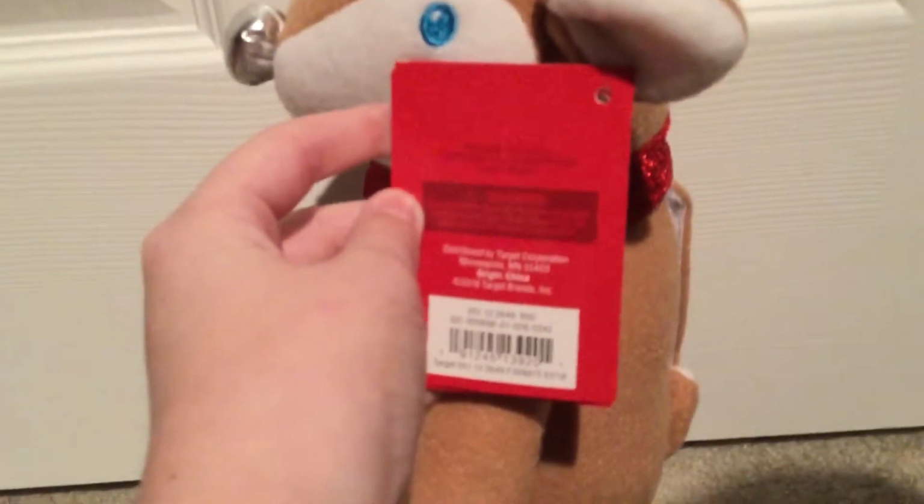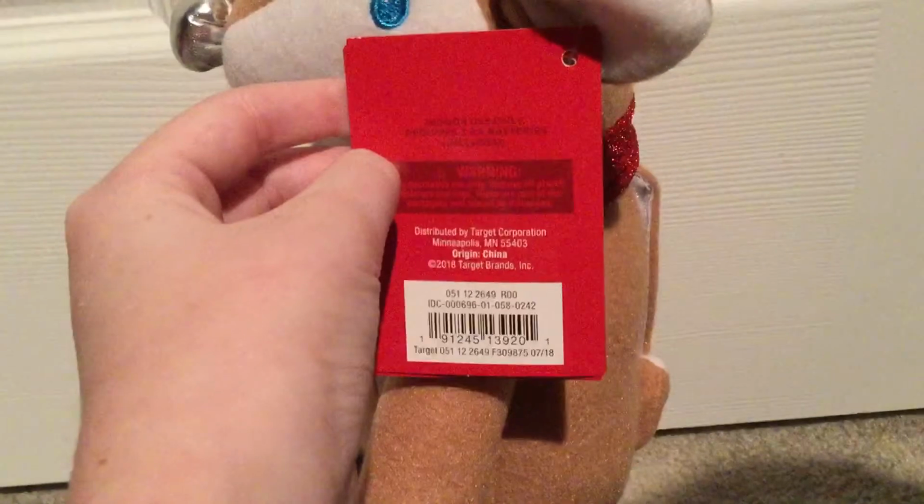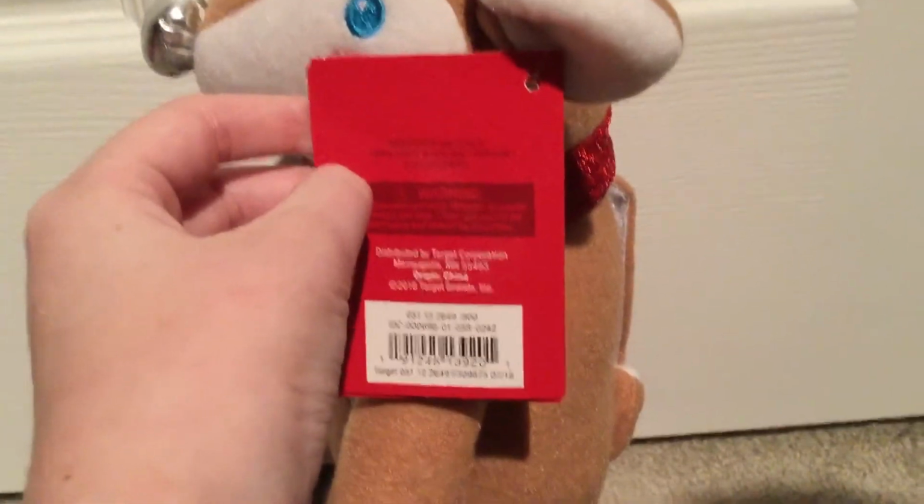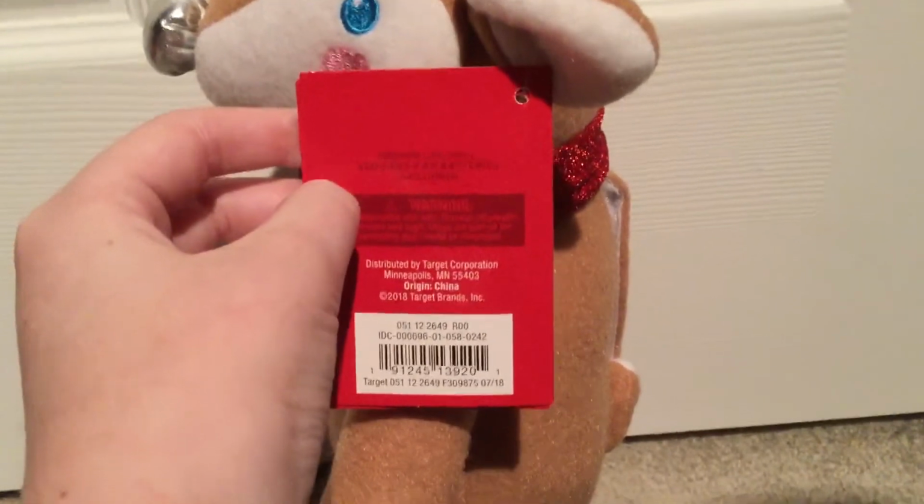Animated Singing Reindeer, Wonder Shop. The cost is $15. Merry Lane Decor sings and dances, plays Deck the Halls. And let me do this. There we go. Distributed by Target Corporation, 2018 Target Brands.